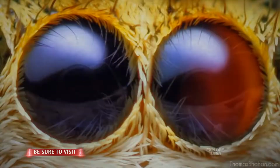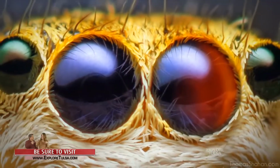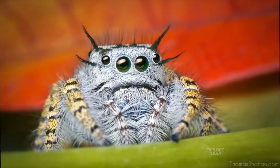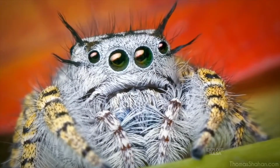How many people in the world care about this? Me and a couple other arachnologists, but it's nice for me. It's kind of like finding a whole new world of aliens that no one else has ever seen or photographed. Some of the more common places on Earth, there's probably new species in this forest behind me.